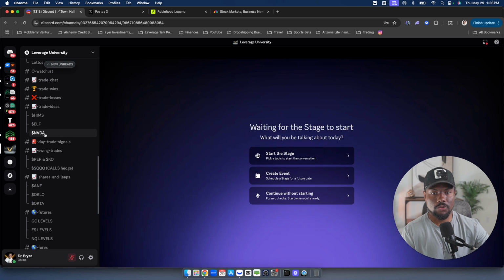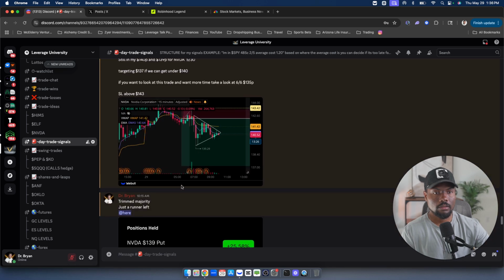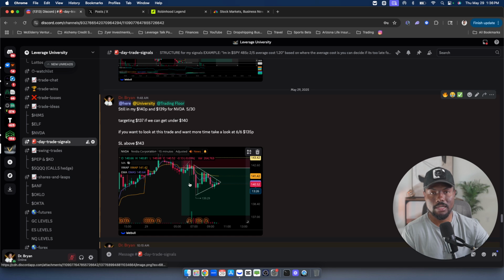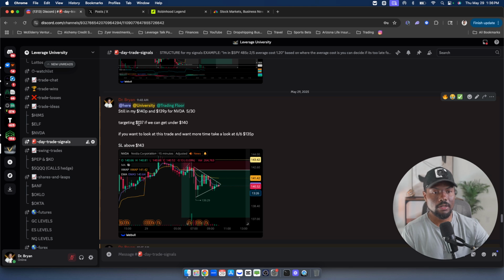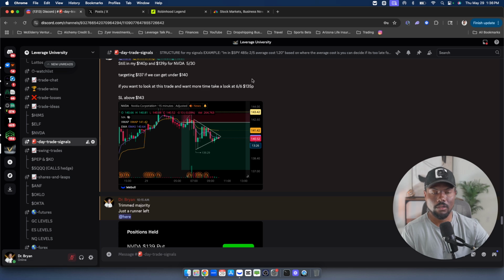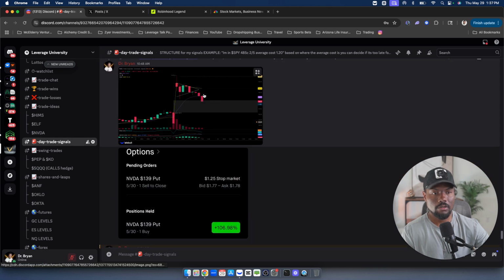If I go to our day trade signals and go here, right there. Okay. Can see at the time, signaled that. Now, this was the second entry I signaled. The first entry was right at the top of this candle, right off open. That failure of 143, entered some puts, got stopped out right at break even or so. And then it just ran without me. And I was like, okay, cool. I'll re-enter once I get a little bit more clarity because it's a Thursday, right? Still in my 140 puts, 530, targeting 137 if we can get underneath 140. Stop loss above 143. And I gave some put ideas for a little bit more safety until next week. Okay. So there we go. There's my runner left in. Trim majority, just left a runner, 25%. It went 37% and then started to fill this gap, as you can see right there.